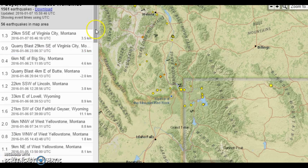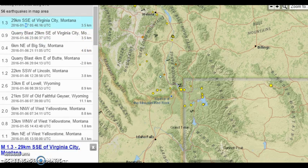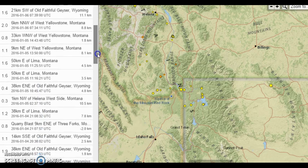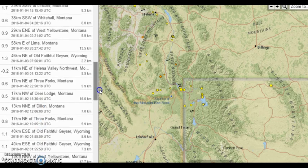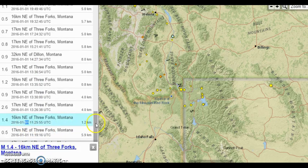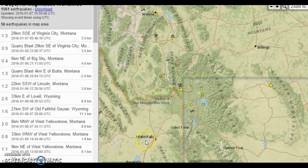In the past few days, here we have the 7th today, and then obviously you've got the 6th. 56 earthquakes in the past 7 days. And as you can see, the 6th, 5th, 4th, 3rd, 2nd, 1st. Quite a few on the 1st, actually. So not only is it rumbling, but also the water temperature has been elevated.